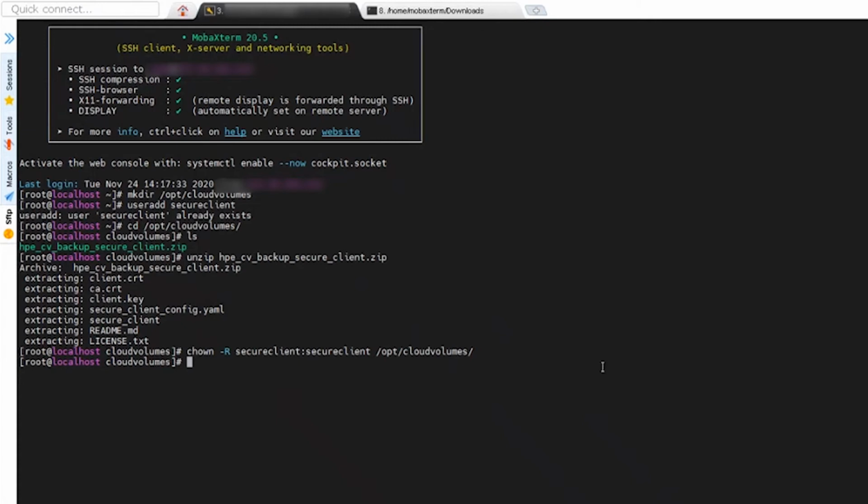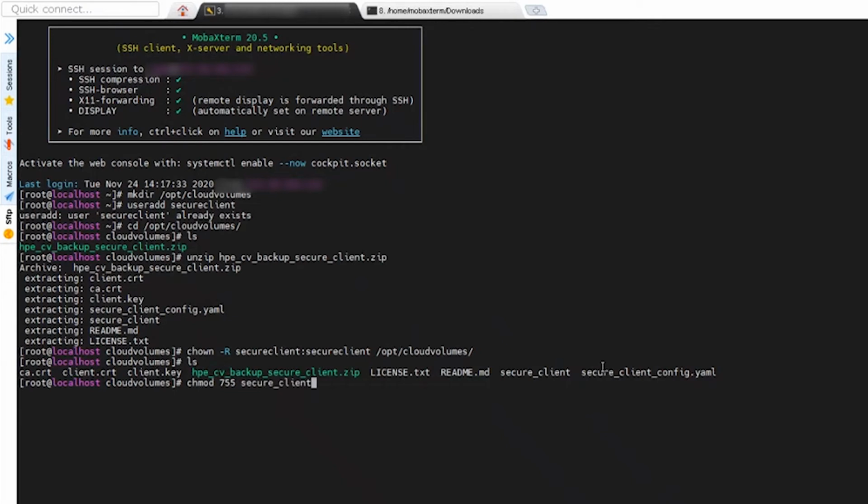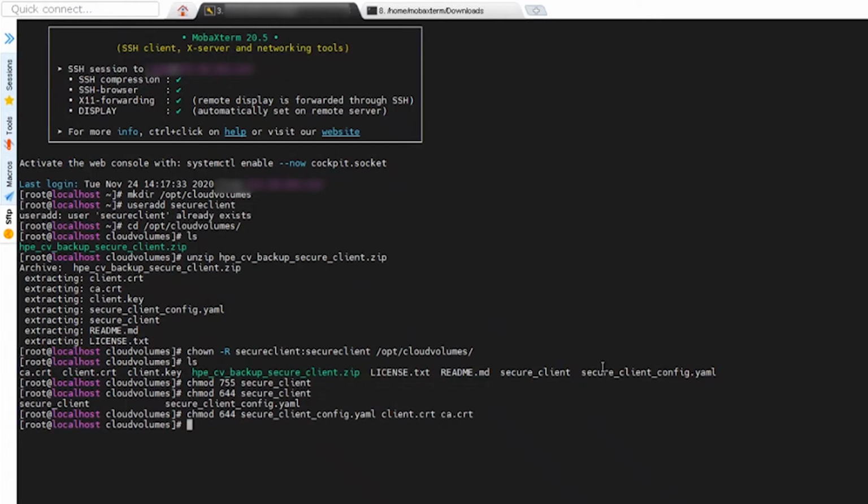And lastly, we want to make sure that these files right here have the proper file permissions. So we're going to be running a chmod 755 for the actual secure client binary, and then a chmod 644 for our opt Cloud Volumes secure client YAML file. So that is the config YAML file, and then the client.cert file, and lastly the ca.cert file. And then finally a chmod 600 for our client.key.